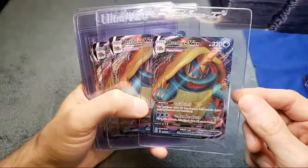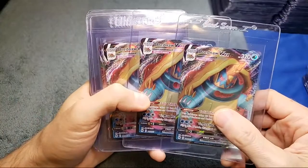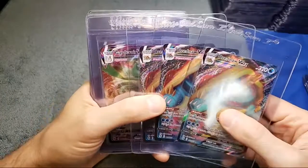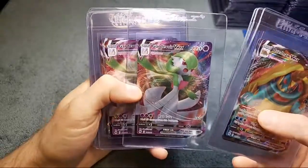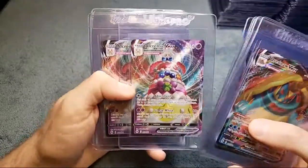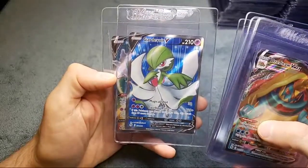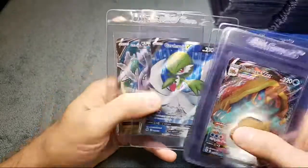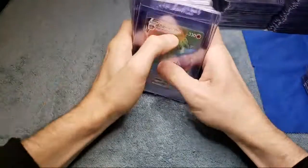We got a Dreadnought. So these are definitely from Champion's Path. So we're into that next set. So 3 Dreadnoughts, Gardevoir Vmax. These are just ones that I opened out of the packs. 2 Gardevoirs, 3 Alchemies. There's a Gardevoir V. I like the colors on that. Cursola V. Now we're getting into some big dogs. This is all still a little Champion's Path in here.